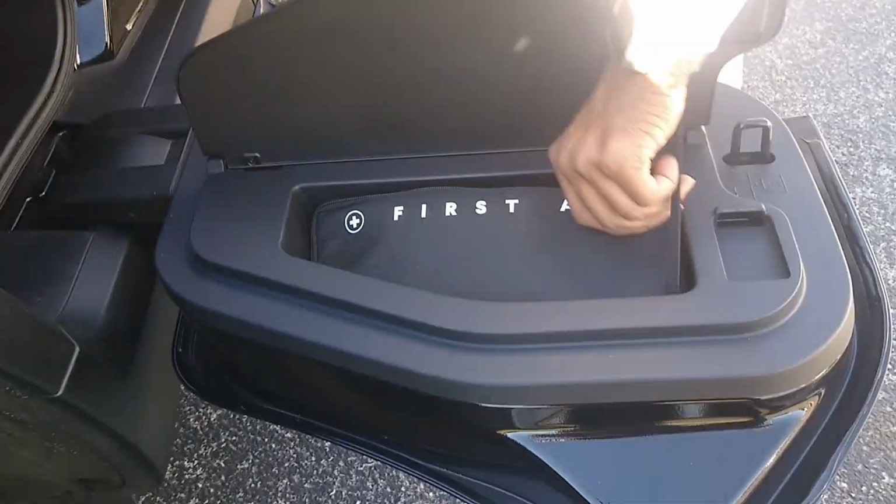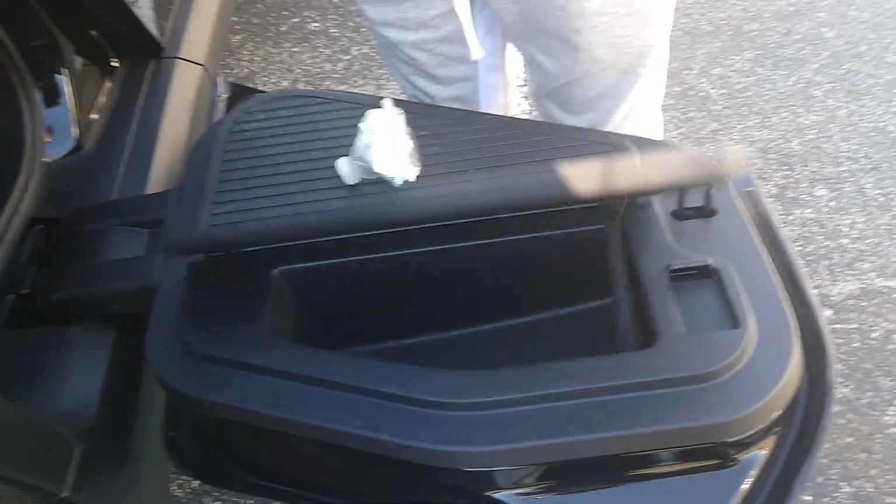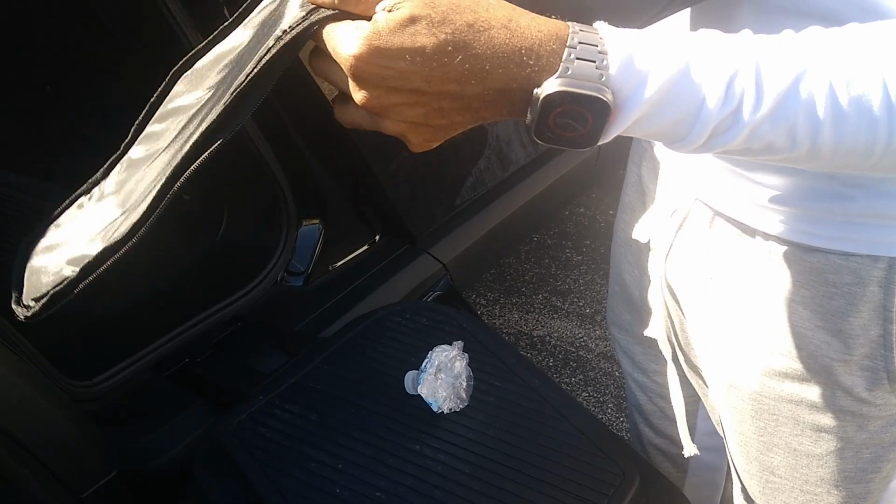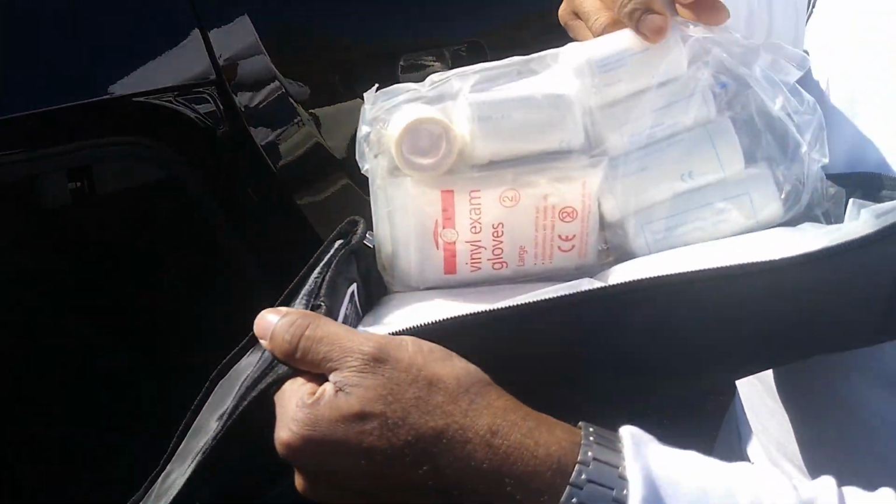And then what's in here? First aid kit. Yeah, and I've never opened this before, so this is the first time. Look, I'm making you go through all these motions here. So it's got tons of things.